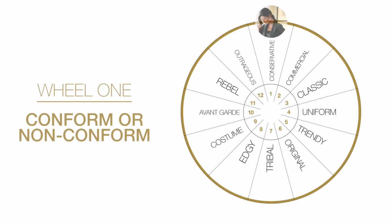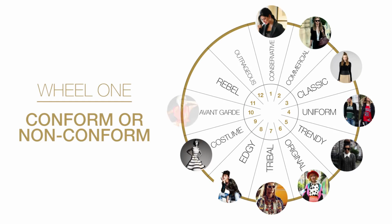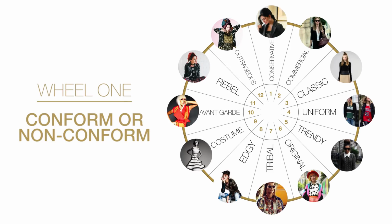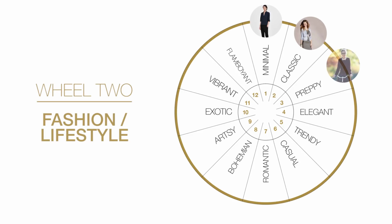Wheel 1. Conform or non-conform? Is your client and guest an introvert or extrovert? In this wheel, we question how quiet or loud the color and style should be to fit the personality of your client. Wheel 2. Fashion and lifestyle.